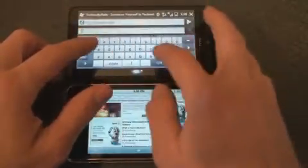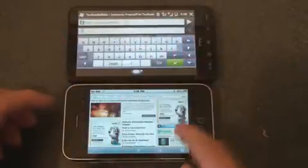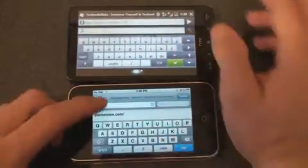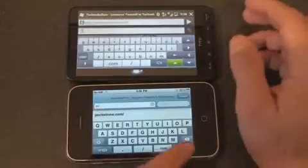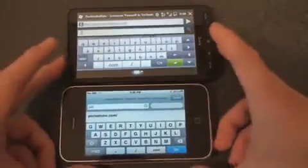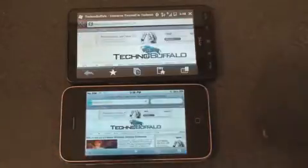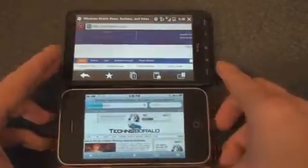So we get this nice big on-screen landscape keyboard, and we're going to do likewise here. Okay, that's ready to go. So I'm going to click here and here at the same time, and we'll see which one loads it faster. Ready, set, go. And they're off.